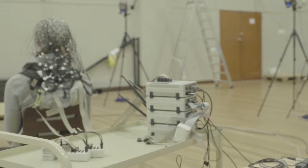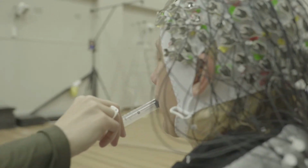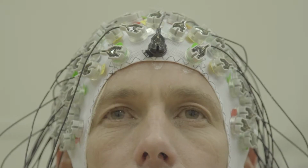So one of the pieces of technology is this device here, and this fits around your head, and it picks up the electrical activity along your scalp. What it's used for is to see how the brain is functioning, and we can look at brain waves, and those brain waves tell us various things about brain activity.